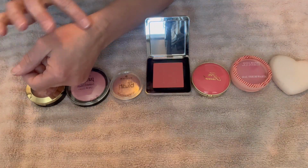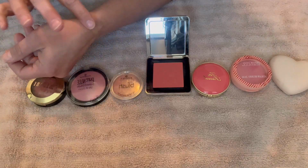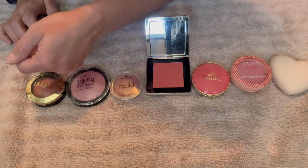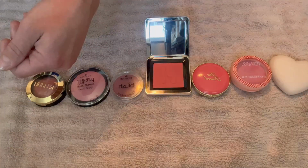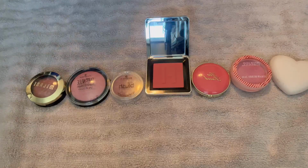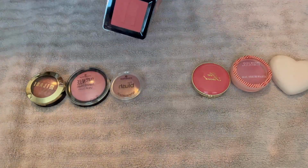It's so pretty. It has a little bit of a luminosity, but it's also matte at the same time. And it's just such a perfect formula. It is my favorite blush I have in my collection. So of course she's staying, and the packaging is absolutely amazing.